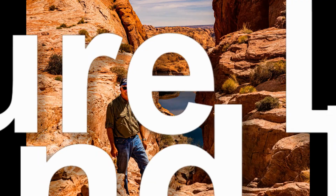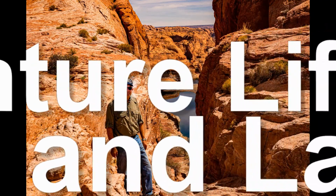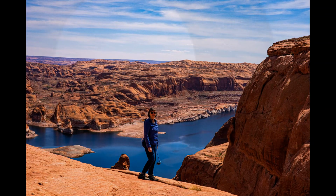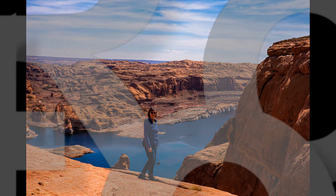Come with Laura and I as we explore Hole in the Rock Road. This road is about 6 miles south of the town of Escalante, Utah, off of Highway 12.